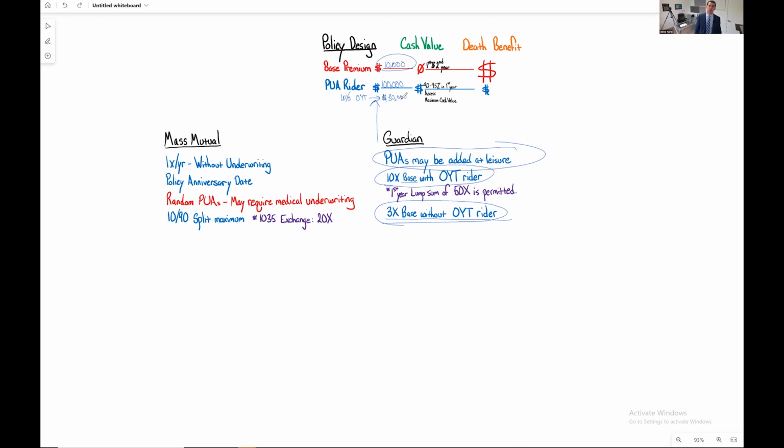And that can even drop to 1x depending on whether or not the PUAs are scheduled or unscheduled, how many years you're into the policy. There are some limits, but the main thing is if we design a policy appropriately or correctly with Guardian, you can easily 10x the base premium.